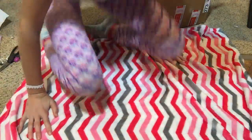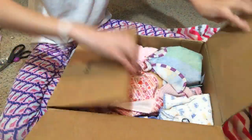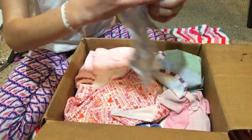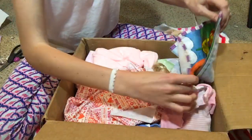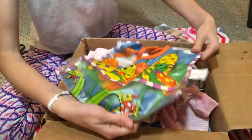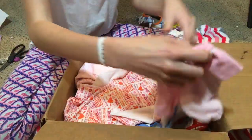So I'm sitting on this baby blanket that somebody actually sent. That's a really cute one. Okay, what is in here? Okay, this looks like a burp cloth for the reborns, or the baby lives could use it too. This looks like just a burp cloth. Okay, there's a baby in here. Oh, this is a bib. That's a really cool one. It has a pocket to catch the food. Go for the baby lives.